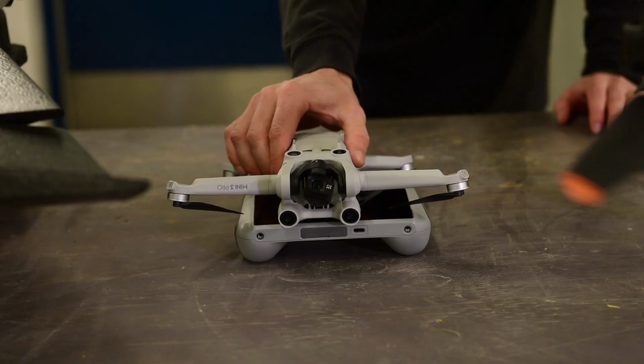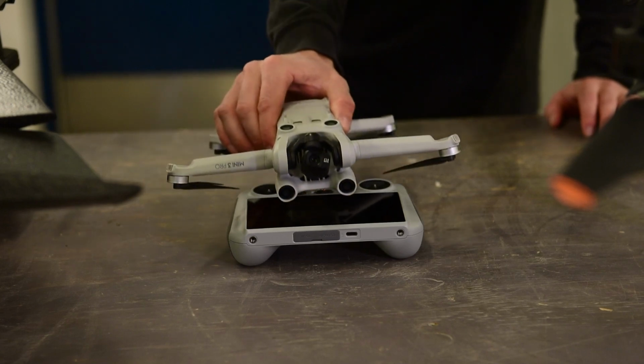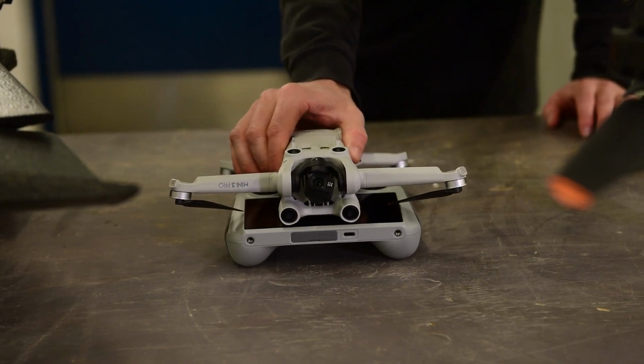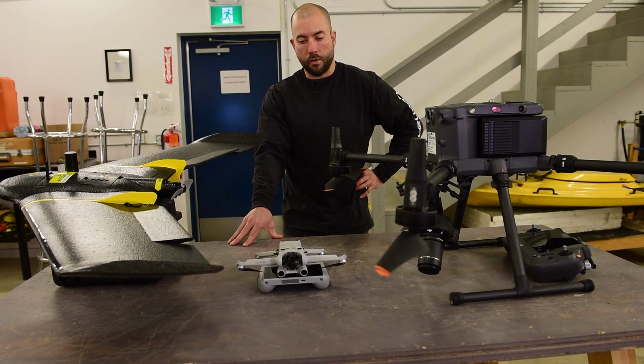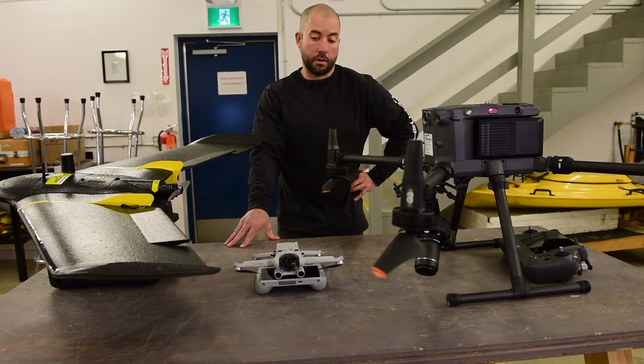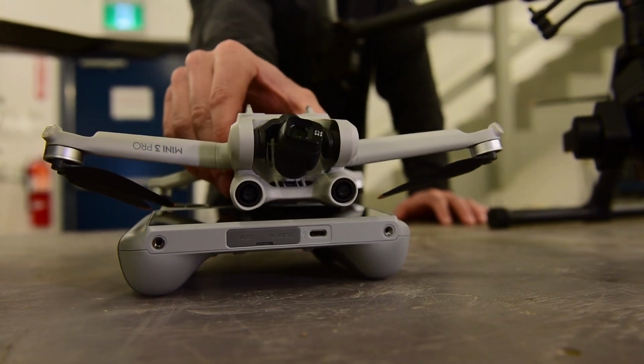So here we have the DJI Mini Pro 3. We were an early adopter of this technology. We've been using photogrammetry with drones for probably over 8 years now. Some of the original drones that we were using for photogrammetry have become obsolete. That technology has already passed them by, and we're on to the newer stuff. But yeah, we're definitely an early adopter.